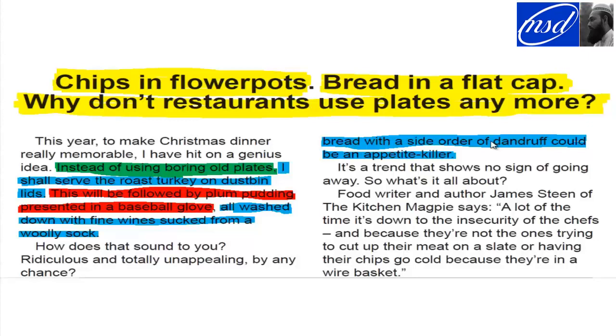So for point number 8, we have to look at the red colored lines here. "This will be followed by plum pudding presented in a baseball glove." Alliteration. Can you see? Plum pudding presented, alliteration, P, P, P. So the writer has used alliteration for humorous effect. I hope you know what alliteration is.